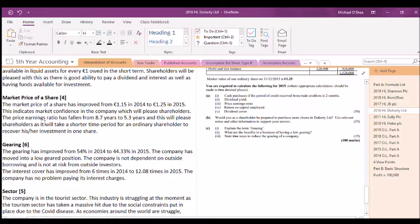The other one here is the price earnings ratio, which has fallen from 8.7 years to 5.3 years. This will please shareholders, again. We want this ratio to be going down as much as possible because it takes a shorter period of time for an ordinary shareholder to recover his or her investment in one share.